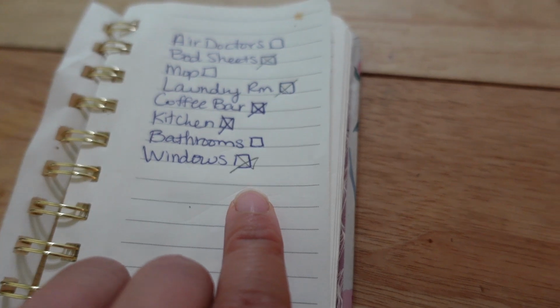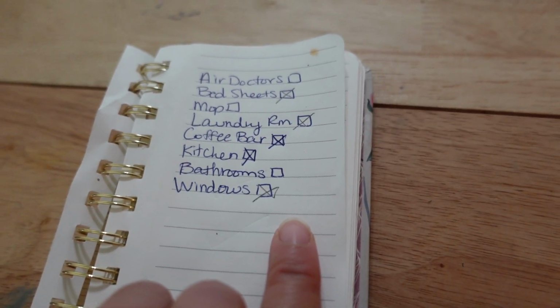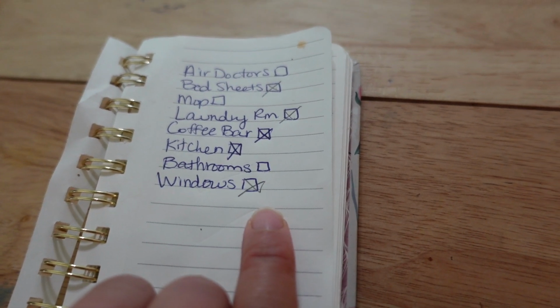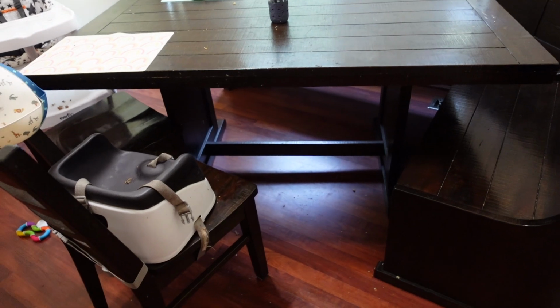So today, I really want to mop. I don't know if I'm going to be able to, but I'm going to try. So I'm going to go through, clean the kitchen, and work on the floors a little bit and see how far I get. So this is what my kids left me for the morning.